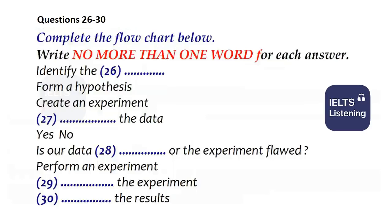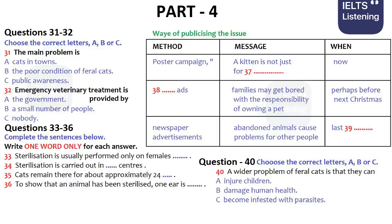Now it turns to part four. Part four. You will hear a talk about stray cats. First, you have some time to look at questions 31 to 40. Listen carefully to the talk and answer questions 31 to 40.